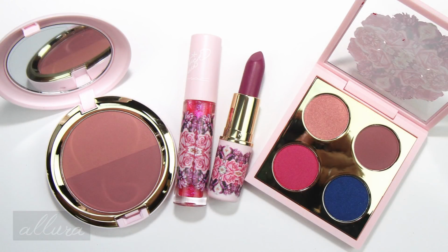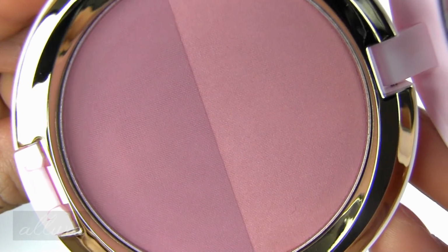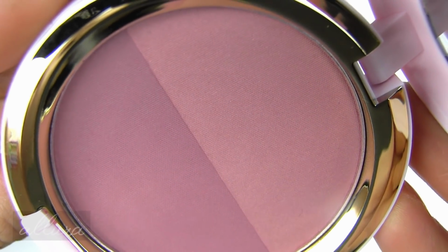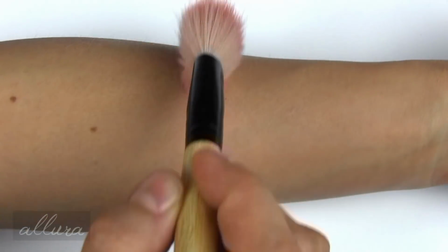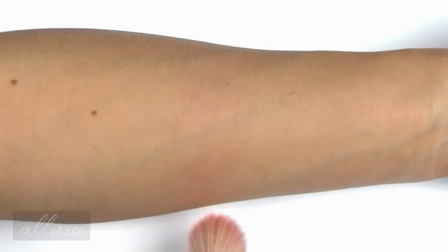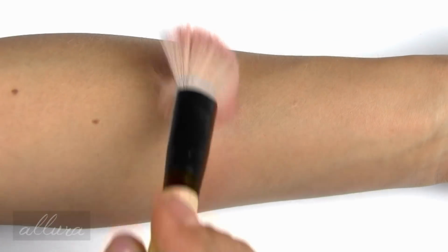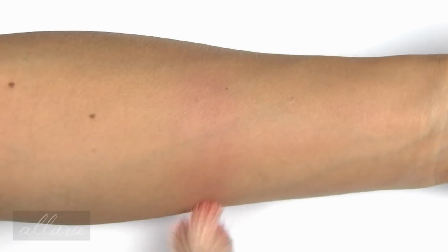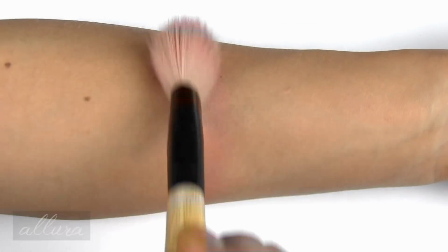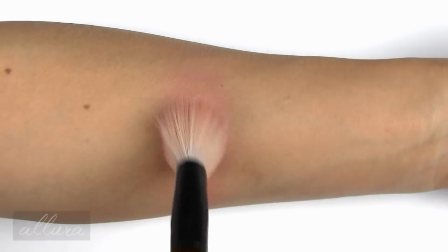So in the Me So Fleek full face kit, we'll start with the powder blush duo. This duo is called Take Me Home. So the top shade, Max says this is a soft coral pink. That's definitely not accurate. It's like a dusty mauvey rose. Applying a second layer here.